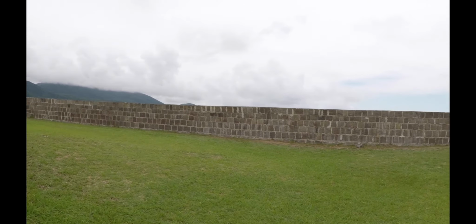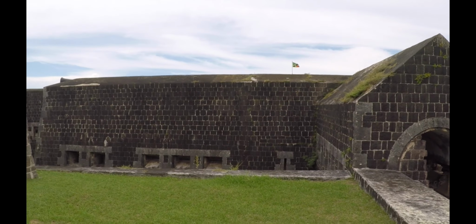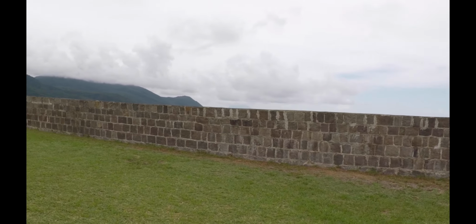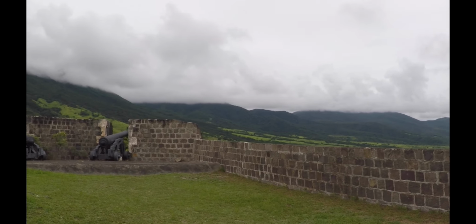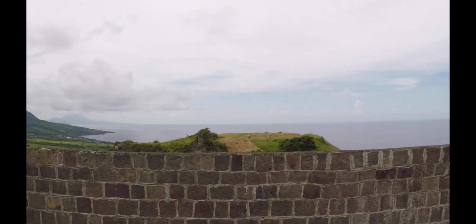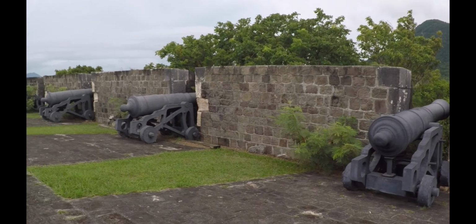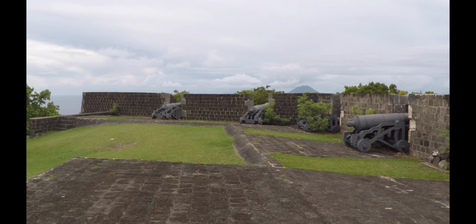Let's see what kind of... So we just came out of that structure there. We started on the other side of it. So that must have been the west side where the flag is. We walked straight through it, and now we are on the east side. Get some cloud cover over the mountains still. I don't know if that's because it's gonna rain later or because that's just normal St. Kitts weather. If you look to the right, we've got some people cutting the grass. Some good old-fashioned island workers. Got cannons to the left, cannons to the right.